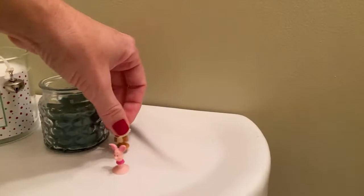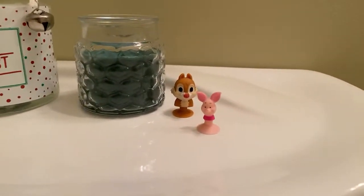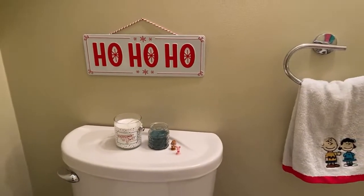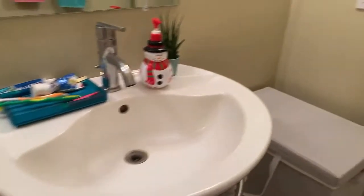Oh, sorry, Dale. We don't have Chip. We just have Dale and Piglet here. I love those. Raleigh got them from her dance teacher as a little prize a long time ago when she was little. Thanks, Nikki. Nikki's like, cute.